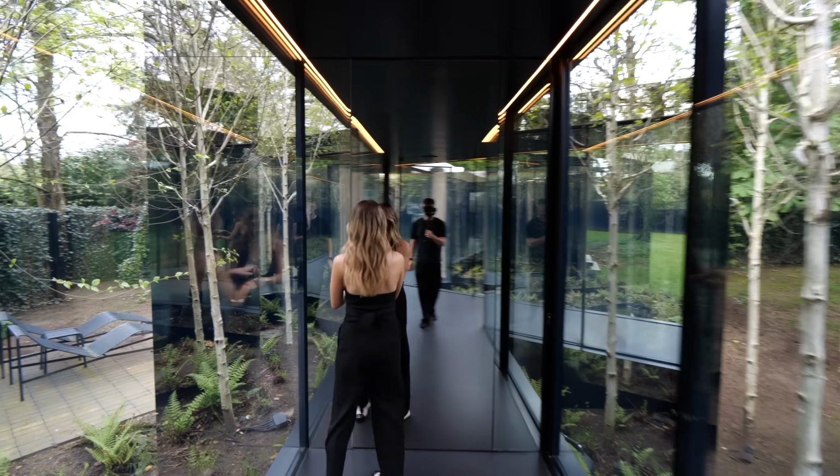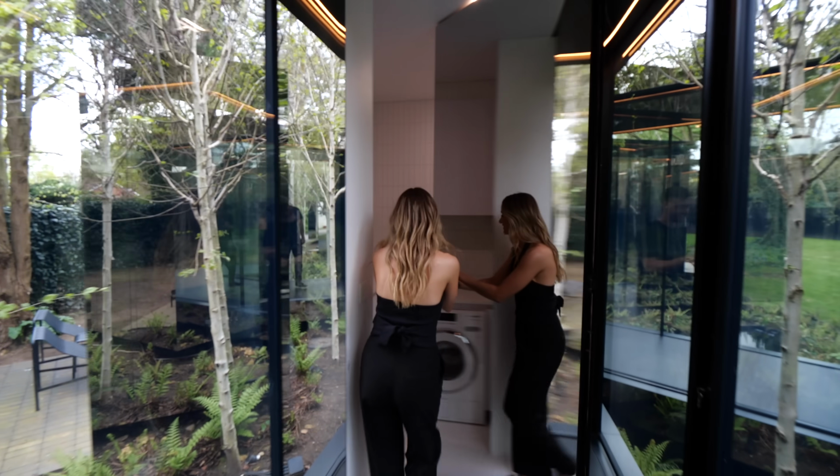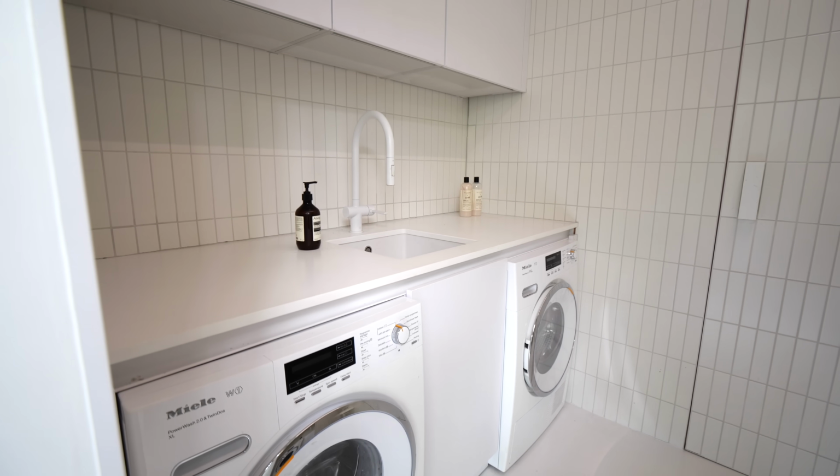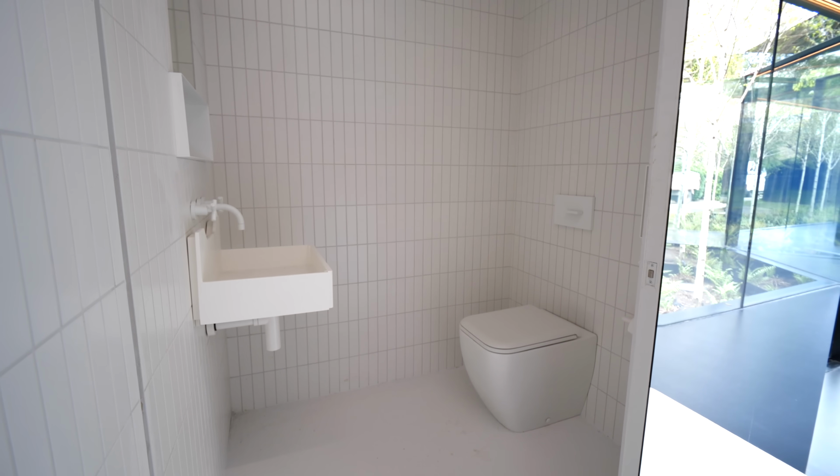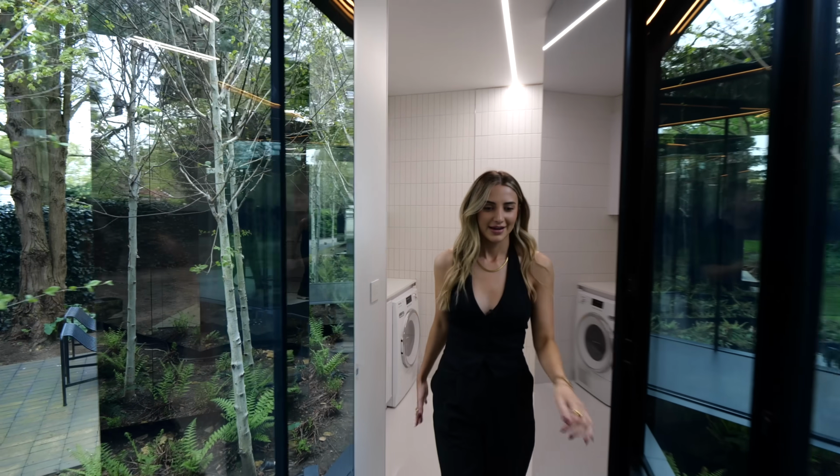Honestly, I keep opening these doors the wrong way. It's a very clinical feel again, similar to the bathrooms, and there is also a toilet around the corner, so this doubles up as a guest powder room. Now back out we go.